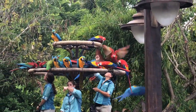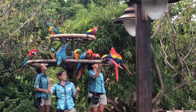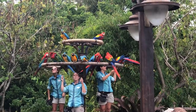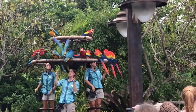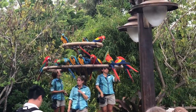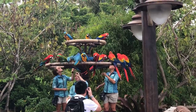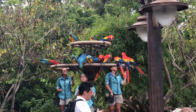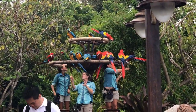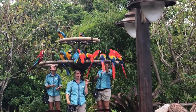Time to have your cameras up. These gorgeous birds are flying right over your head. Look at him, he's like, I'm trying to join in. So, we just had about 20 birds flying in over the tops of your heads. They just joined us from half a mile away to come see you guys. How nice is that? And I want to point out that blue-throated macaw that I was telling you about earlier, the rarest species? This one right here with the peanut, that is a blue-throated macaw.